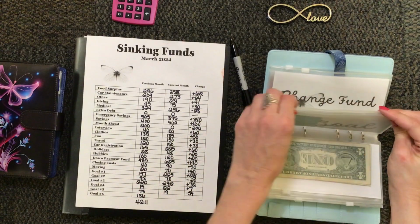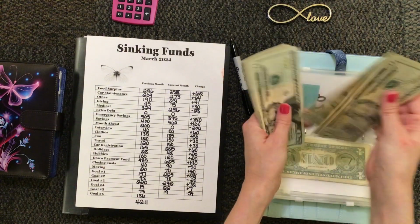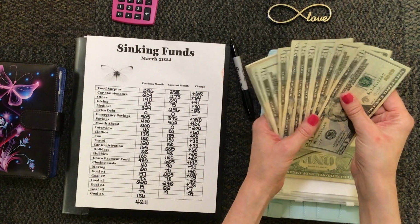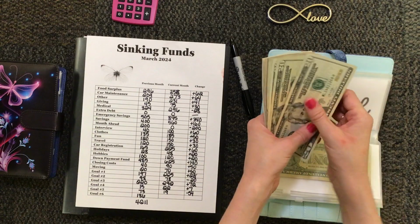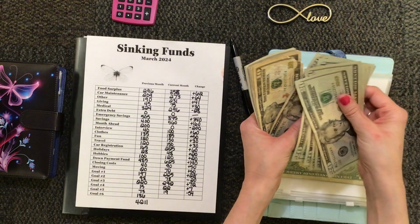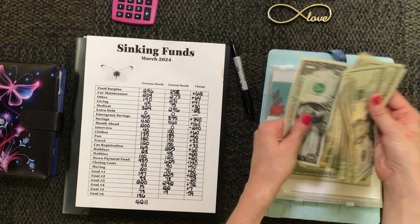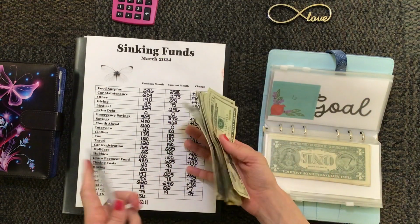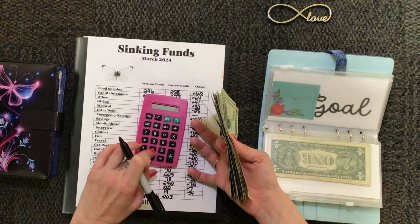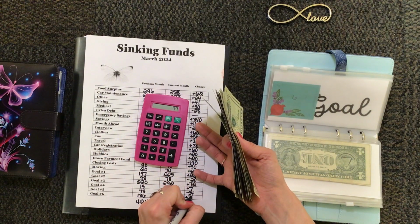Okay, my final goal, we began the month with 186 and now I've got 20, 40, 60, 82, 20, 40, 60. Hang on, I'm having a hard time today with counting. 20, 40, 60, 81, 20, 40, 60, 82, 20, 30, 40, 45, 50, 55, 60, 61, 62, 63. So 263. Okay, and that went up by 77.